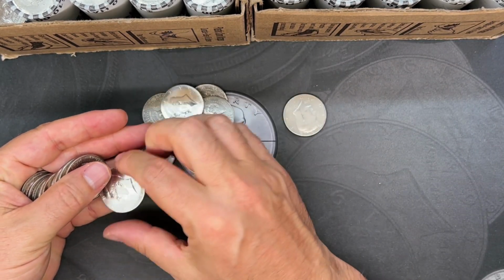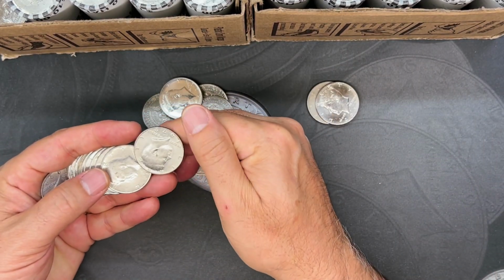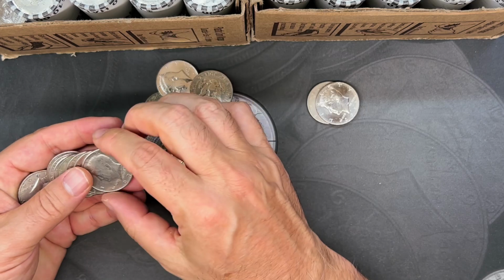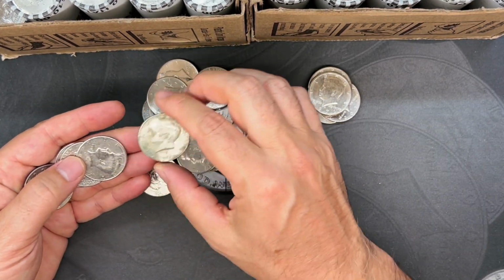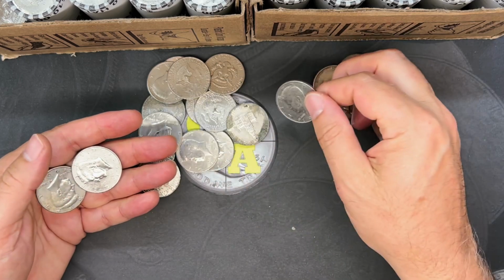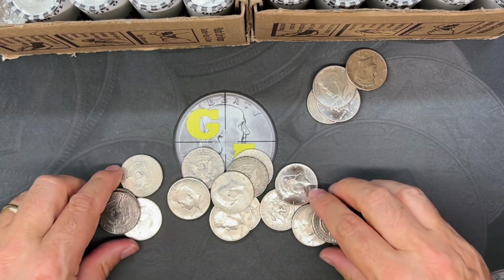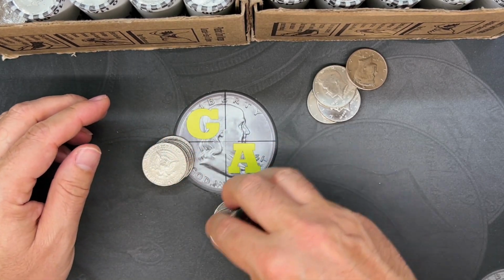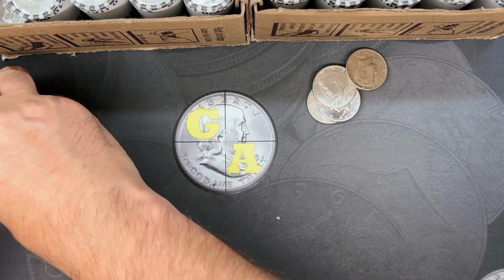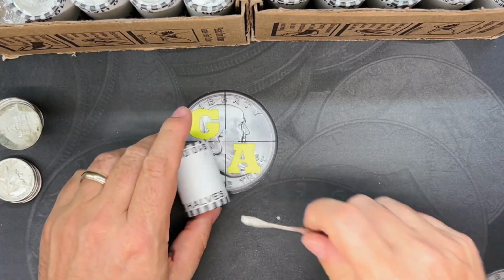All right, we got a 22 Philly, 23 Philly. Anything I'm setting aside, I'm going to put under the scope because it could be a potential error. There's a 73D, a 71D, an 83 with an FG. All right, so these look pretty well circulated. All the shiny ones do not appear that they're going to be 2023s, which is nice. I'm just going to set those aside because I do need to look at those under the scope.